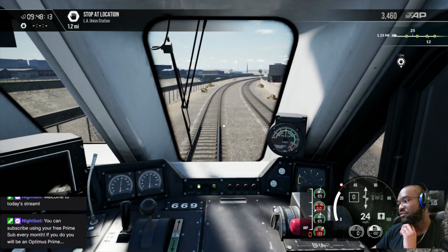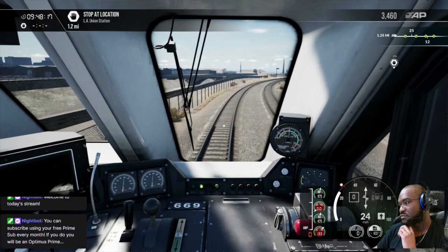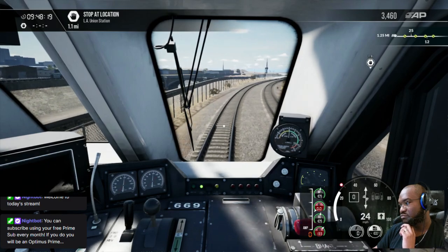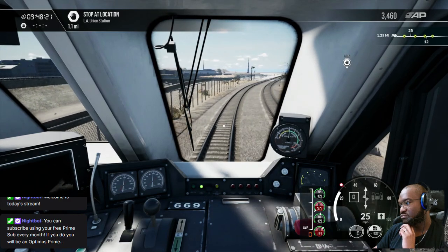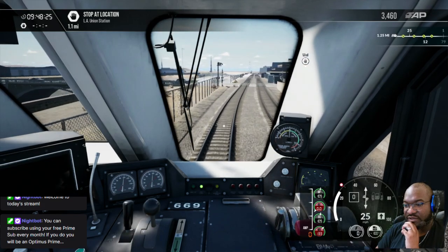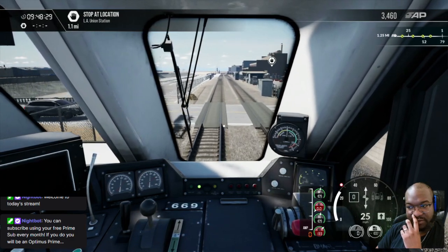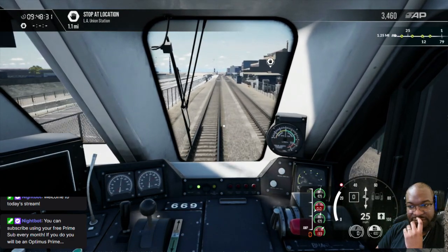Alright, so moving through. As you can see, we've got 25 coming up next. Then when we make that turn to the right, we'll be coming down to 12.